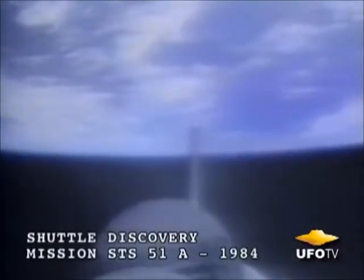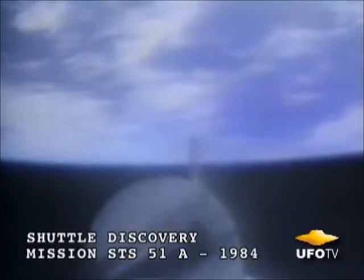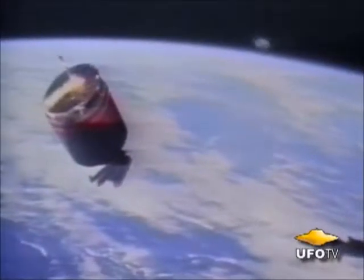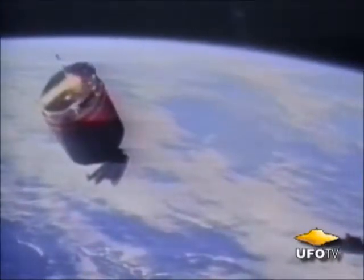During mission STS-51A of the American shuttle Discovery in November 1984, an apparently metal object entered into the video camera's field of vision, making a quick maneuver to the right and then disappearing again. When watching the scene again, we can see how the light and shadows change as the object moves, in correspondence with the overall light and shadows in the scene.